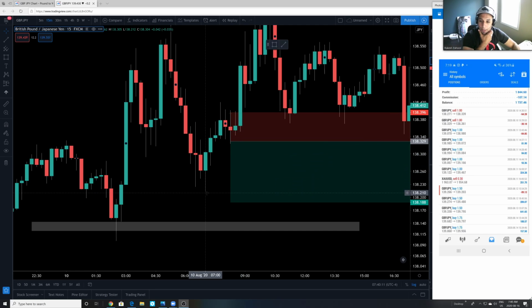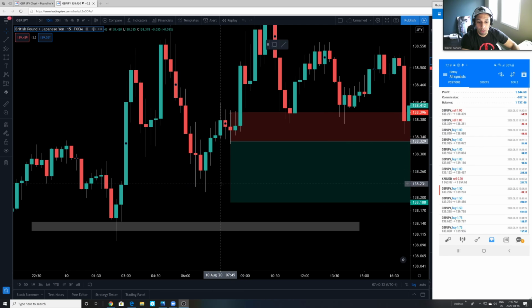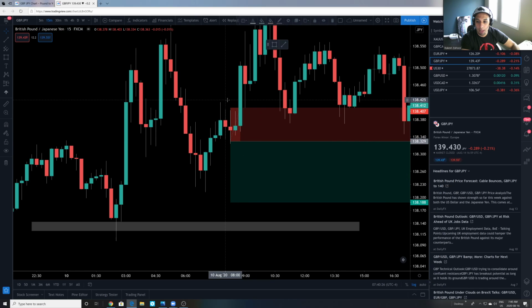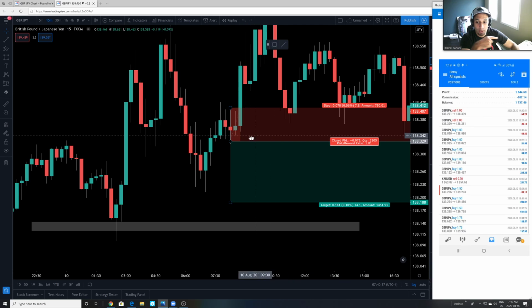I think one mistake I made was I went off of the 15-minute confirmation, which was right over here. This candle closed bearish. As this candle was breaking the low of the previous 15-minute candle, I entered a sell, anticipating price to continue down towards 138.227, and the stop loss was kept above the previous 15-minute candle, right? You can see here the entry was at 138.329, and then the exit was before this candle closed, at 138.361. This is where I closed my positions.